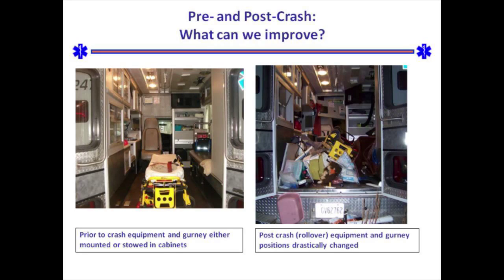This pair of photos are what I'll use as a before and after. They're two different ambulances built by the same manufacturer in the same ambulance service. The one on the right was involved in a 90-degree roll, so it was struck broadside by a passenger vehicle, went off the road, rolled on its side. The one on the left is a sister ambulance in the same service, set up in the same manner.